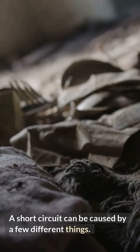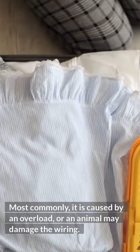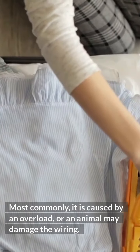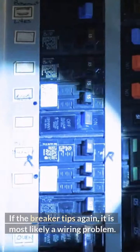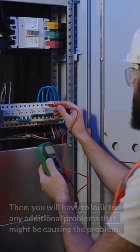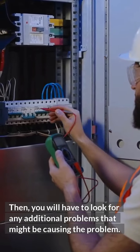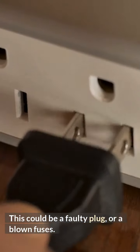A short circuit can be caused by a few different things. Most commonly, it is caused by an overload, or an animal may damage the wiring. If the breaker trips again, it is most likely a wiring problem. A short circuit should trip the breaker immediately. Then, you will have to look for any additional problems that might be causing the problem. This could be a faulty plug, or a blown fuse.